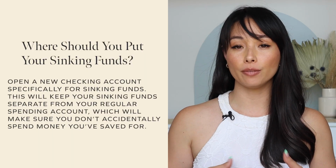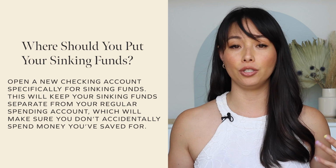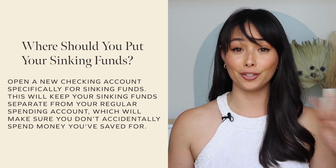So basics, where does your sinking fund go? Your sinking fund should be in a totally different checking or savings account than the one you use on a daily basis, because you don't want to mix up the two and accidentally spend, I don't know, your daughter's school supplies money that you put aside in your regular checking account. So if you have the ability to, which it should be very easy to do today, open up a separate account for your sinking funds.